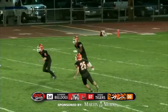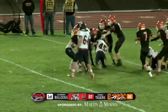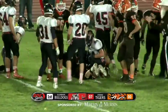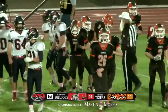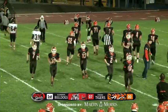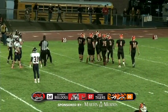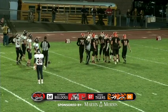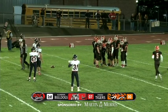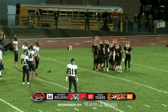Here's the kickoff. Taken by Valenzuela, that is. Breaks through a tackler. Nice strong run. Tigers will start from their own 28-yard line. That was Heredia on the kickoff return, an 18-yard return. Christian McDonald on the tackle for the Bulldogs. All right. 1st and 10 Tigers. Ball's on the Tiger 28-yard line.